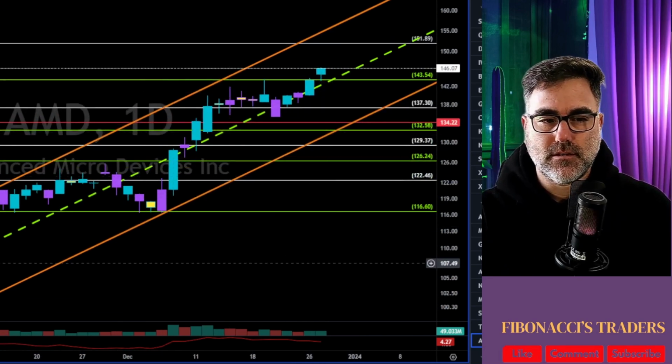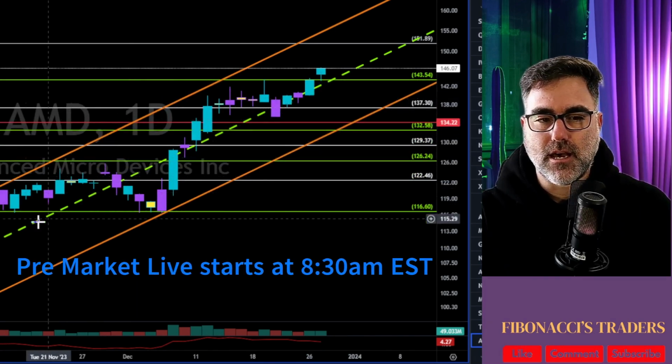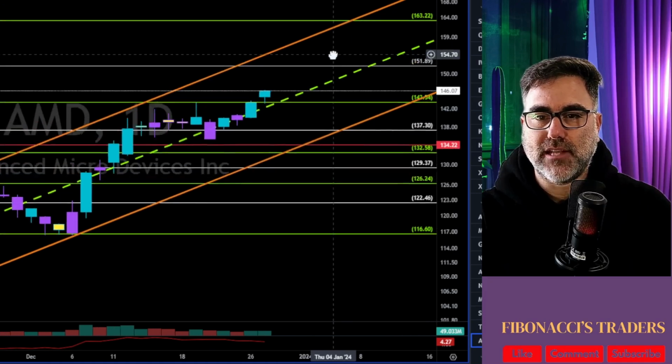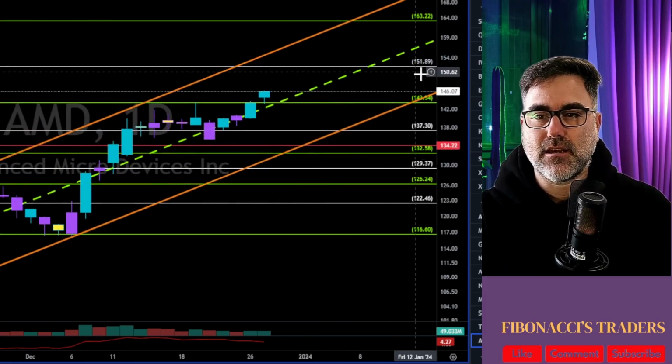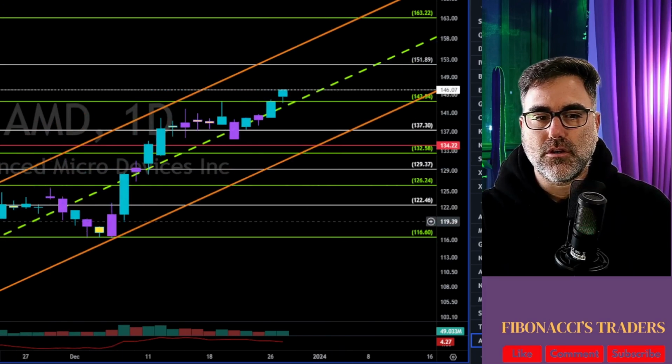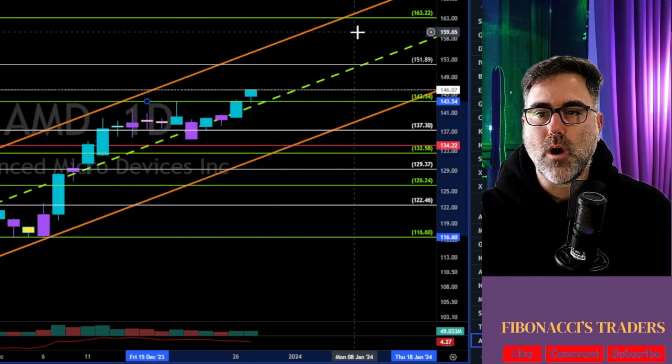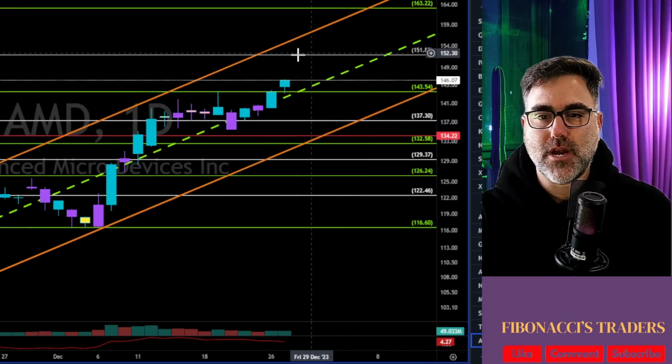AMD holding inside the left lane, right? Left lane is the fastest lane on the road. AMD inside the left lane, heading north, 151 and then 163.